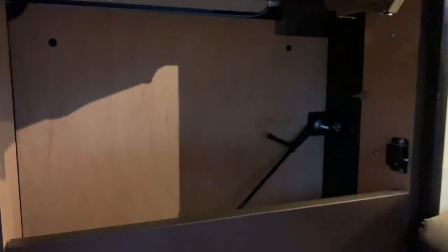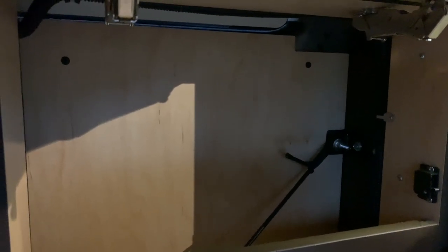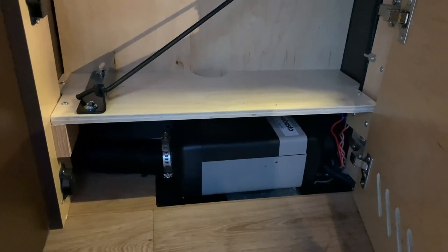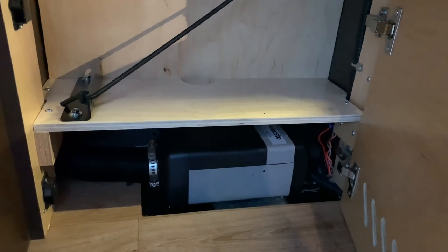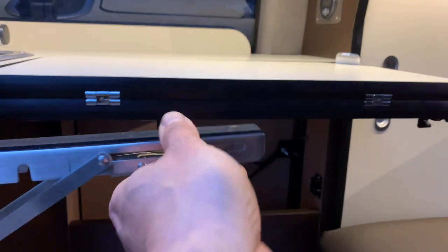Under here would go the second of the 5-gallon water storages, which I don't actually have in here right now. And under that lives the Webasto heater. Not often would you have to get to that. That's why it's tucked away, but it is a nice place that is, in fact, out of the way. So now we can put this table back, flip this down.